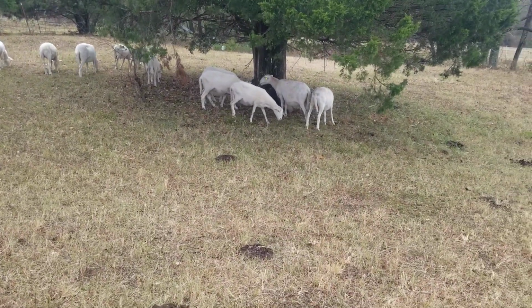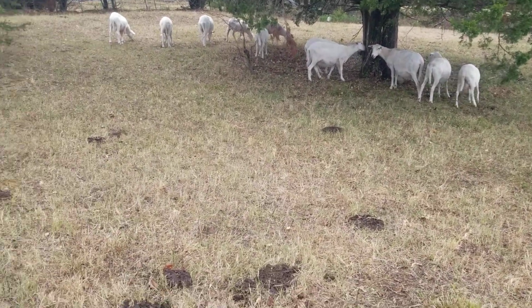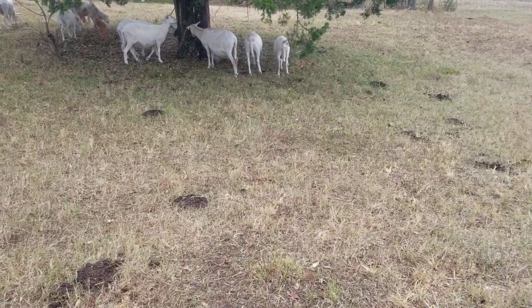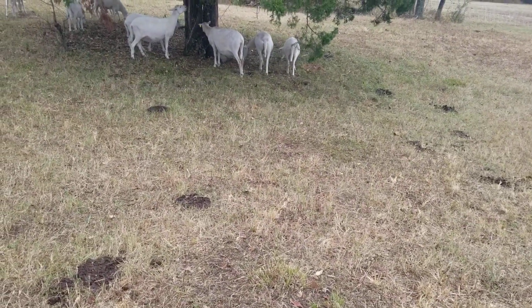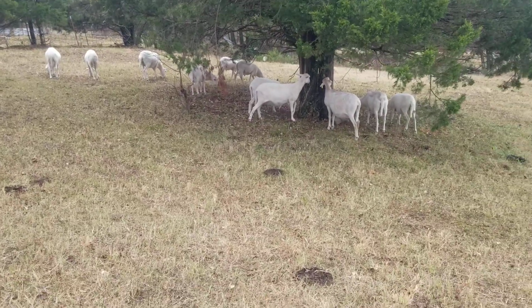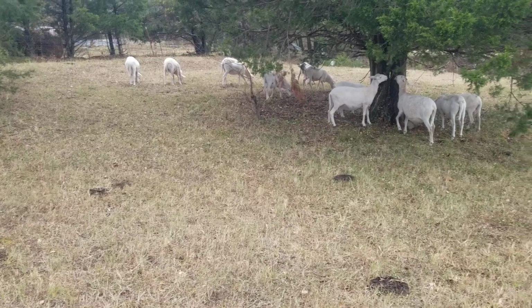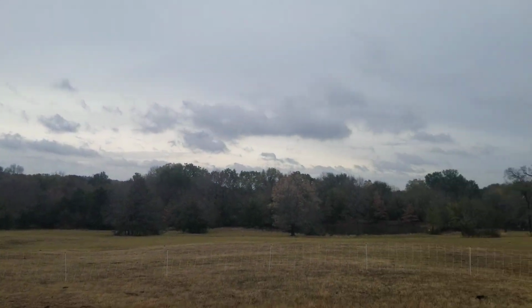So yeah, hey, we're gonna keep them out here for a few days, let them kind of clean this up. This is just a little small area, not quite an acre. We're just gonna let them run out here for a few days and give our paddock time to recover since we got some rain on it. And speaking of rain, that stuff's starting to come in, starting to blow in on us.